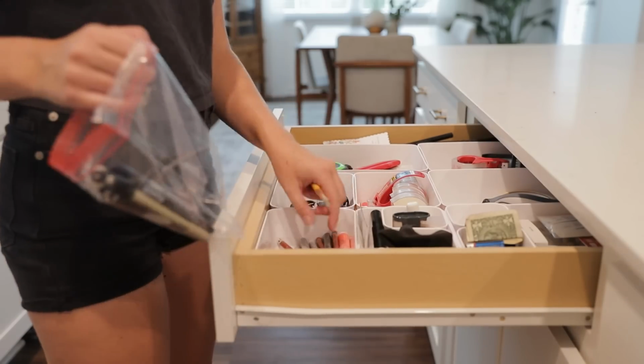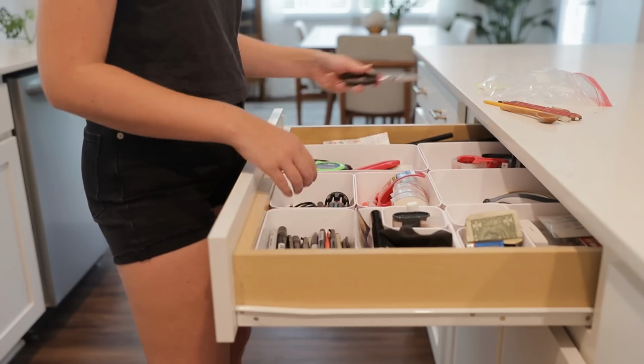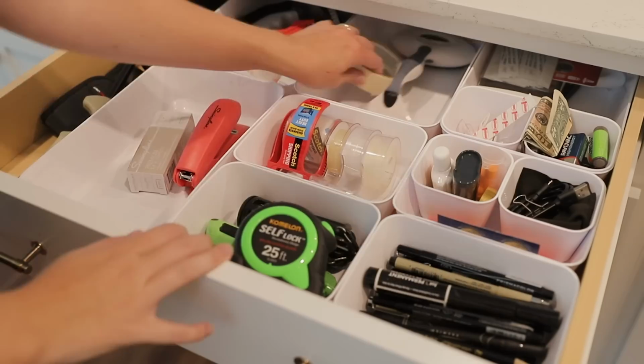Then next, I spent a few minutes tidying up our junk drawer. It didn't need too much organization since I did just go and redo the entire organization system a few months ago, but I was able to remove a few things that had kind of snuck in there that didn't belong, as well as declutter a few items.